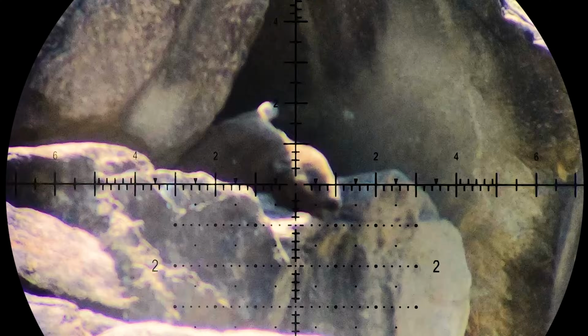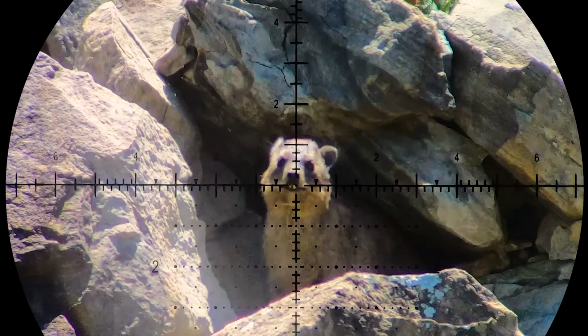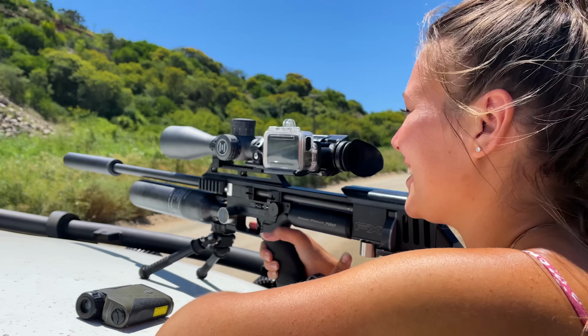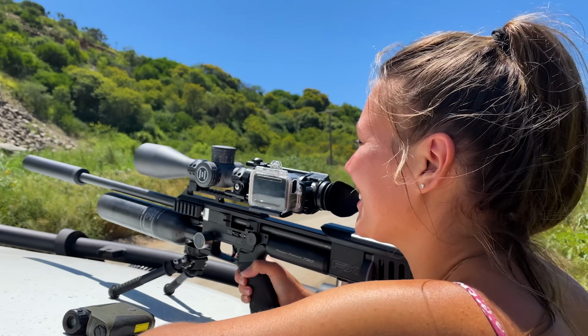I get 2 quick opportunities and make both shots count before passing the rifle to Nicole and allowing her to dispatch a third. Oh, perfect. Got him. Oh, he's down. Awesome. He's definitely done, love. Thank you.